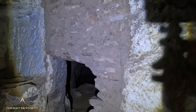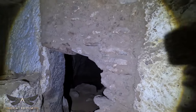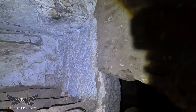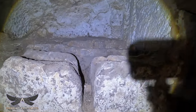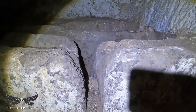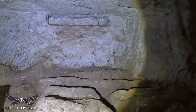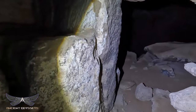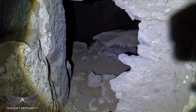The entrance to the cave system was at one time completely bricked off. Someone made a breach. What was once housed here? It's an extremely strange configuration. Here we go.